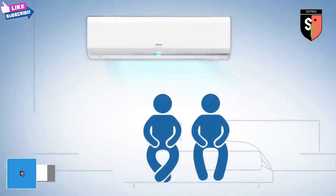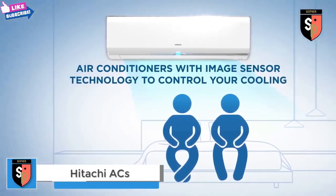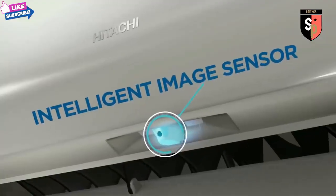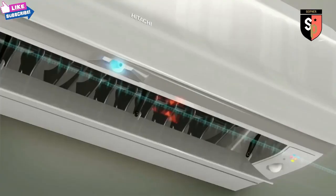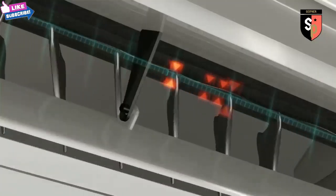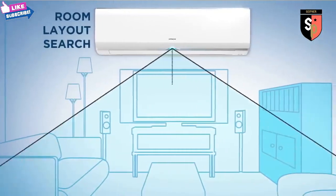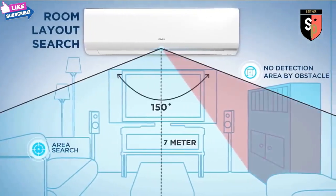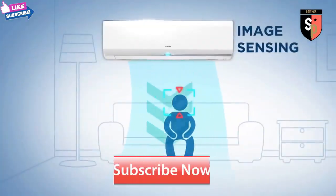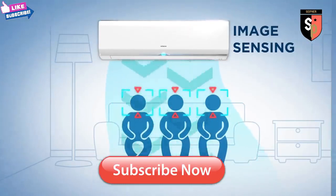Hitachi brings to you air conditioners designed to control your cooling. They know where to cool and when to cool. Hitachi's IC technology, driven by an intelligent image sensor, identifies the number of people, location and activity, and cools accordingly to ensure maximum comfort. It also detects the shape and size of the room and regulates its swing angle with a special smart swing feature. Thus, the air conditioner is capable of automatically optimizing cooling to the level that people feel most comfortable.